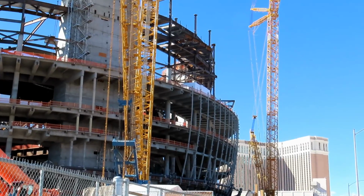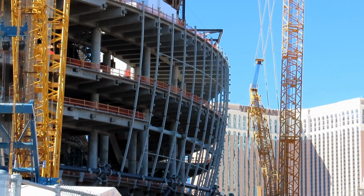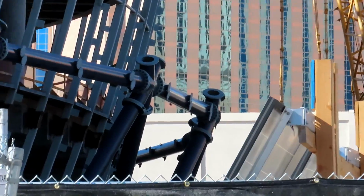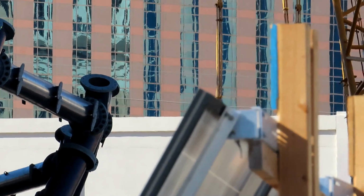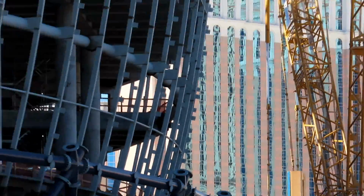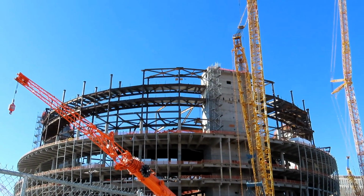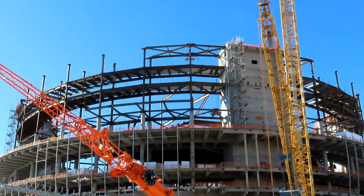So you can see all the work going on. You're getting the metal framing going around the edges where they'll enclose that, but then they got these big giant pipe looking things right there. Those should be what are going to make the shape of the sphere, going around the whole thing. So if we look at the top, they're still putting all the steel structure itself up, and then they put all the concrete around that.